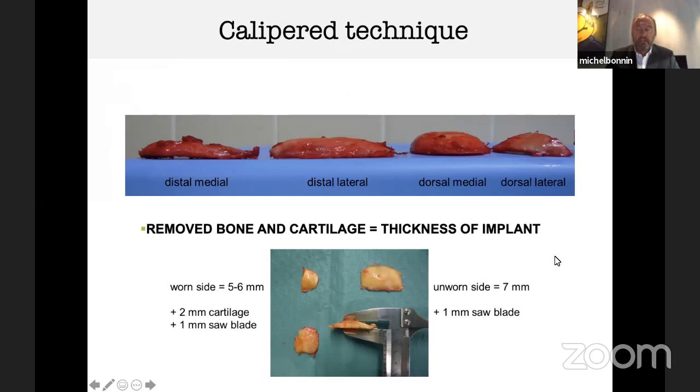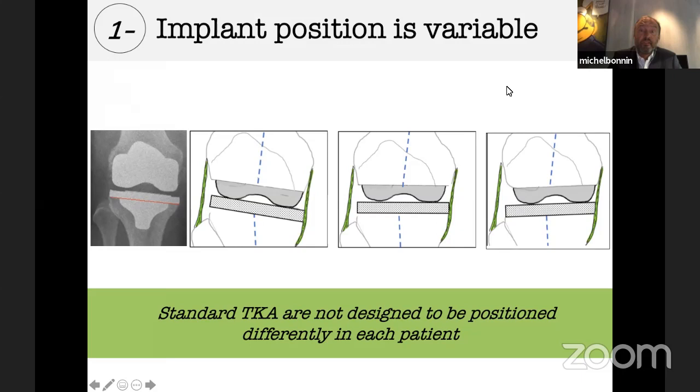So the kinematic alignment technique created big hopes in the world of TKA. But we must understand that it also has limitations, and there are several. The first limitation is that with that technique, the implant position is by definition variable. In some patients, the prosthesis will be tilted by 3 degrees, in others by 6 degrees, in others it will be tilted in the other direction by 3 degrees, et cetera, because we follow the native orientation of the joint line. But the problem is that if you implant a conventional implant, it creates problems, because standard TKAs are not designed to be positioned differently in each patient. And if you do that, it can potentially create some problems.